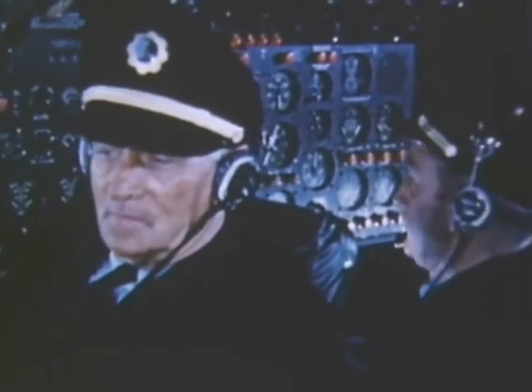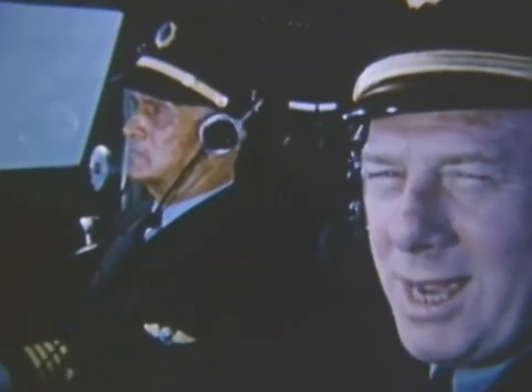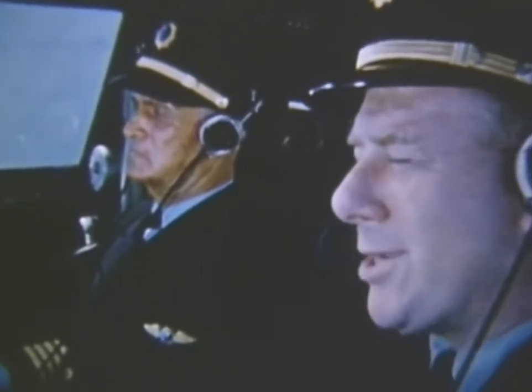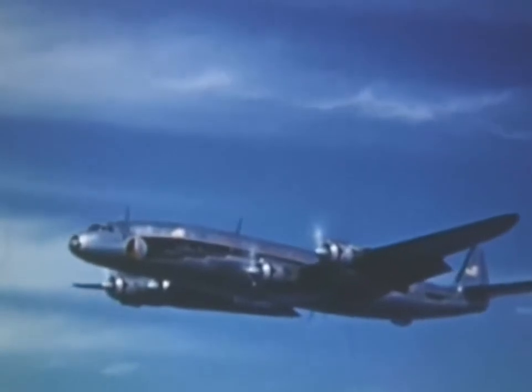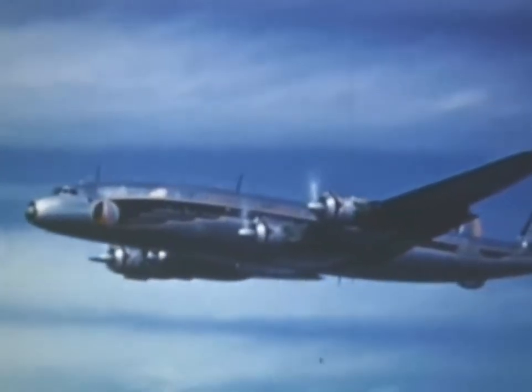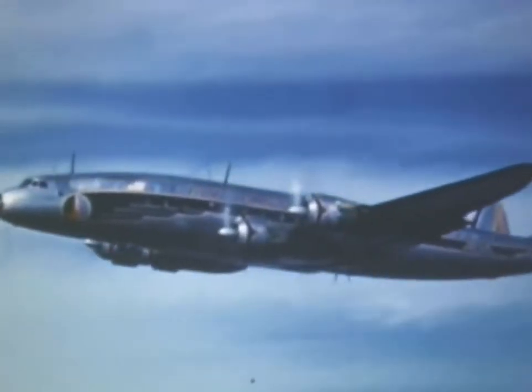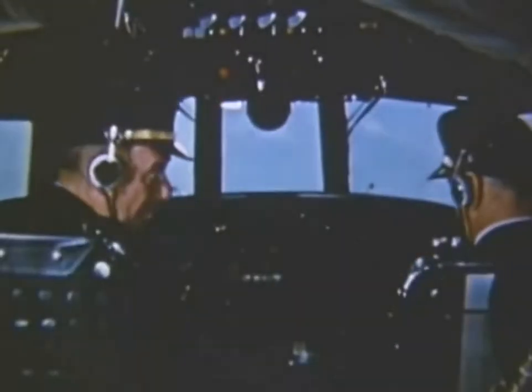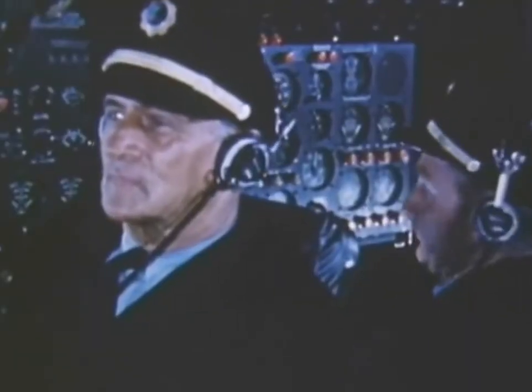V2 power. It's maximum except for takeoff. Flaps up. Flaps going up. Flaps are extensions of the wing area used to give more lift during the slower speeds of takeoffs and landings. They withdraw in flight for greater speed. Climb power. Climb power.